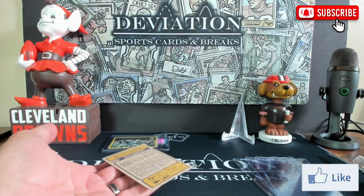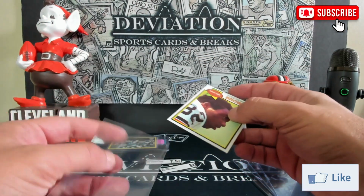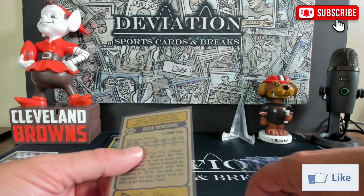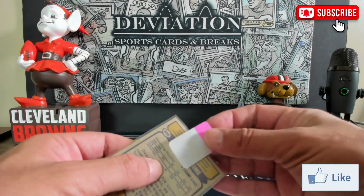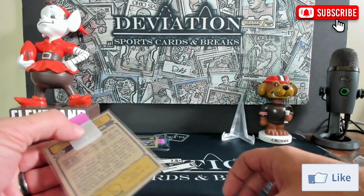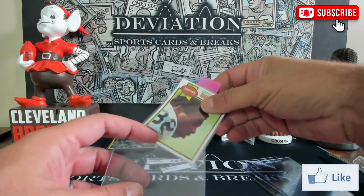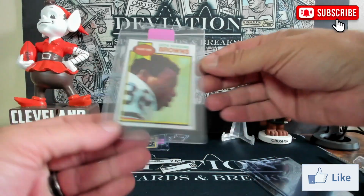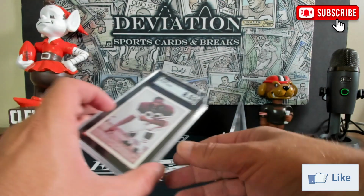Let's see, I've never been a fan of SGC slabs. I mean, the tux to me, I could take it or leave it. I don't dislike it. I don't love it. But the case quality to me, I don't like the cases. I think they feel cheap. I don't like the shape of them. I don't like the way they stack. I don't like how big they are. I'm not a fan. But there you go. There's Ozzie.